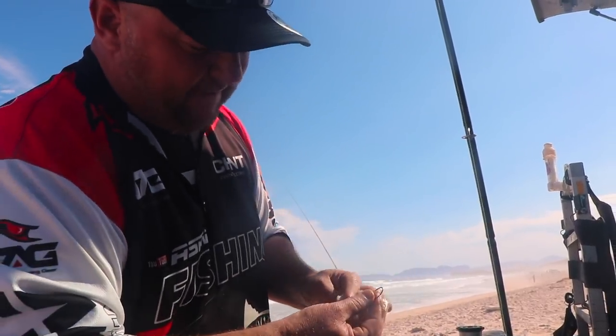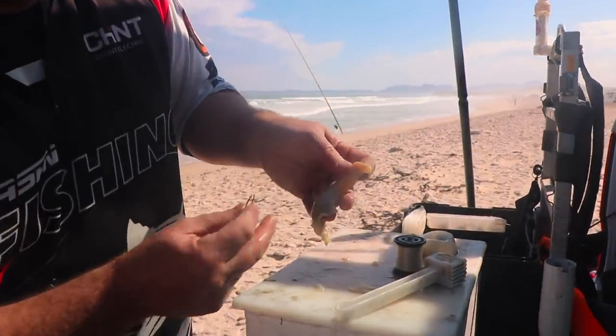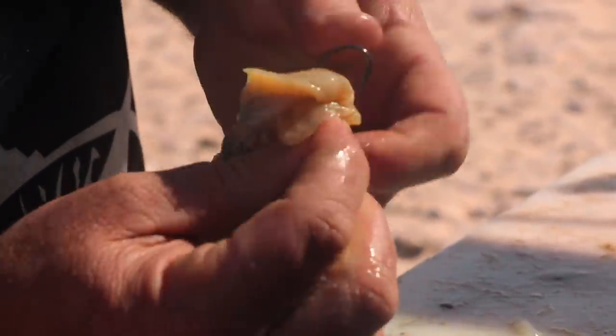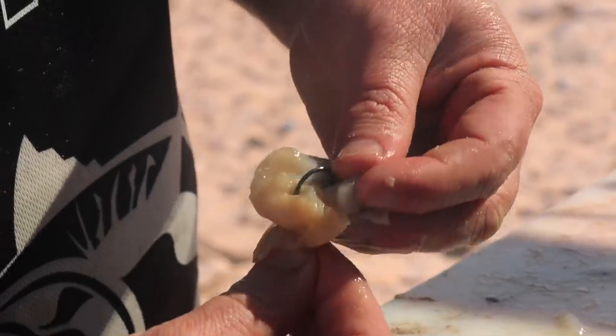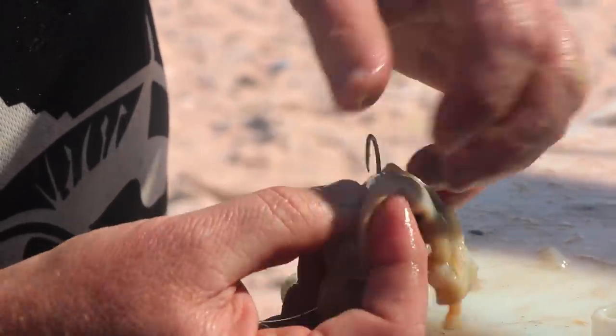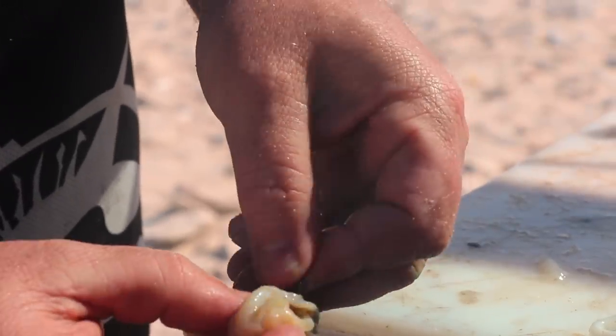Now, to get back to the white mussel, the tongue, the guts, just rig it as per normal. 1, 2, 3. Push it over the shank, and then where the guts is, just make sure the hook comes out there.